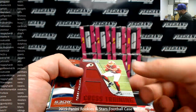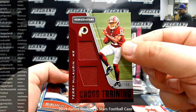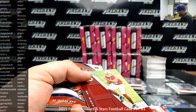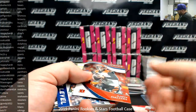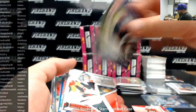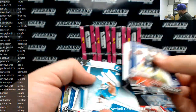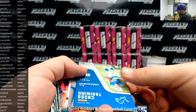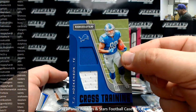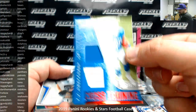Terry McLaurin, cross training dual jersey to 199. Redskins going to Dan-A-Man. Andy Dalton, Great American Heroes, base version. Cross training, TJ Hockenson, number to 175 for the Lions, going to Reggie Hart.